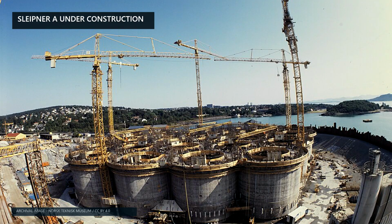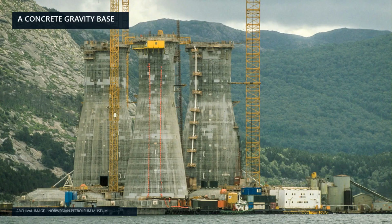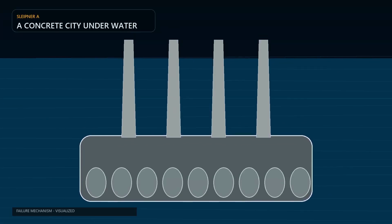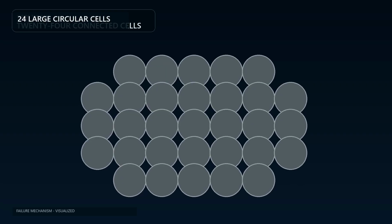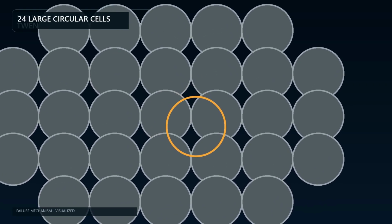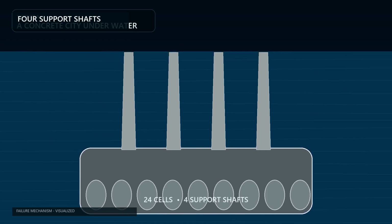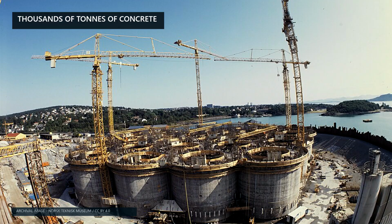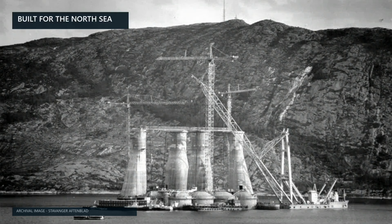Sleipner A was not a normal oil platform. Its base was a huge concrete structure designed to stand on the seabed of the North Sea. Think of it like a giant concrete city under the water. It had 24 large circular cells. Some were used for ballast, some were used for storage, and 4 tall shafts would support the platform above the sea. The whole structure was massive, thousands of tons of concrete, built to survive waves, storms, and pressure for decades.